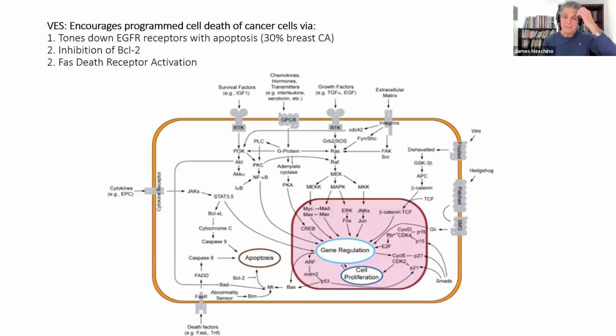So with respect to vitamin E succinate, I'd just like to touch on a couple of things. It's just so important. Almost no multiple vitamins have vitamin E succinate. I don't know why. But again, it's blocking receptors, like the epidermal growth factor receptors, that overstimulate the genes to cause cells to divide quickly, which you get an overexpression of that receptor in about 30% of all breast cancer and other cancers as well. Vitamin E succinate has been shown to tone down that receptor function.